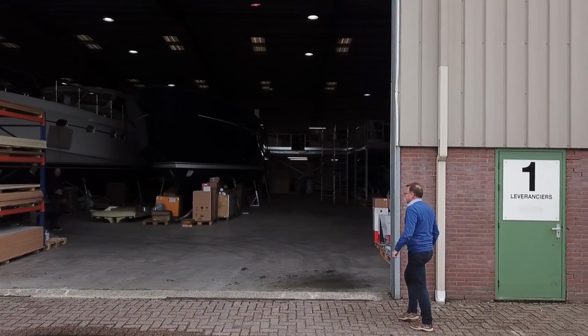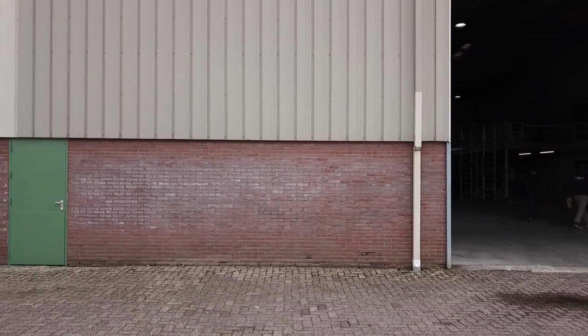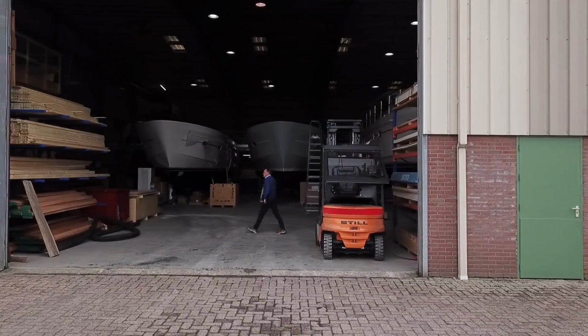In the nearest 5 years, the yacht yard is planning to increase its turnover from 12 to 20 million euros. They have already arranged a new lot for extra facilities.